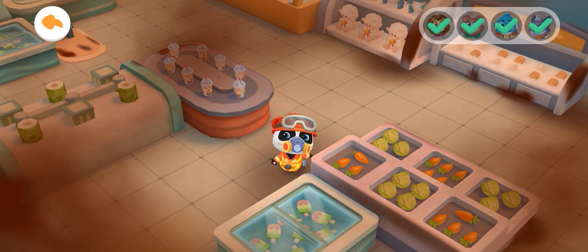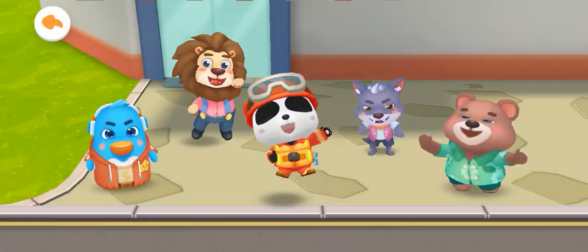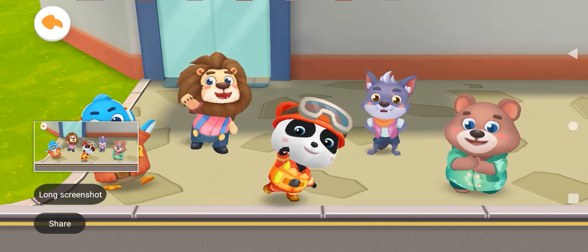Rescue all trapped people. Oh, yeah! This is a perfect rescue. Kids, don't panic if there is a fire indoors. Waiting for firefighters to rescue.